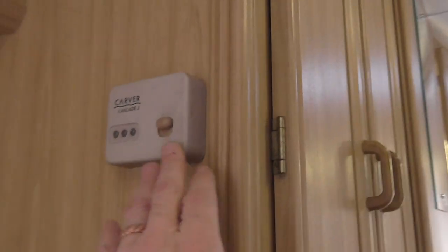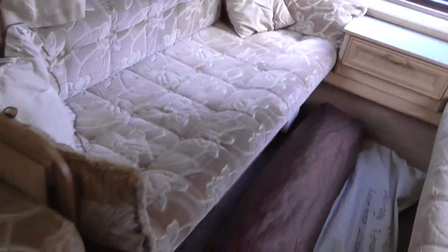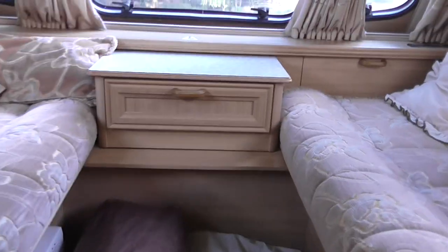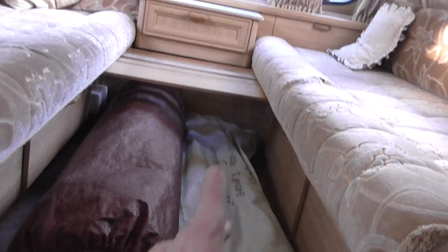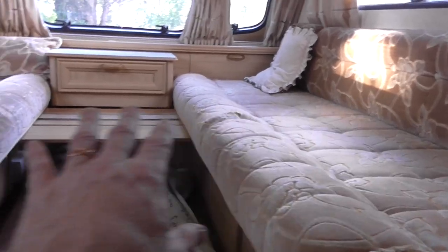I'm all fingers and thumbs here because I'm trying to watch what I'm taping and what I'm turning on and off. So that's off. Brings you to the front area. Now this makes up into a double bed. And all you do is come down here, get hold of this, and pull this out. It runs full length right back to here, and then you put your cushions across, and it makes your double bed at the front.